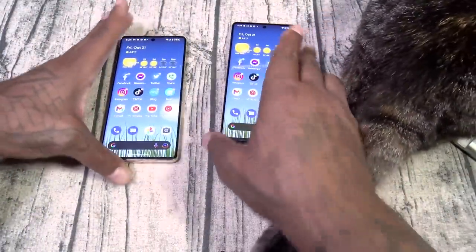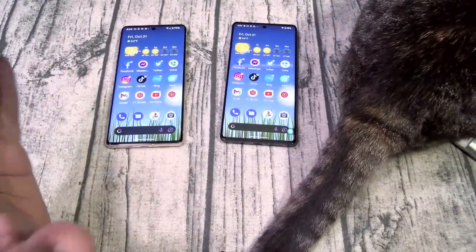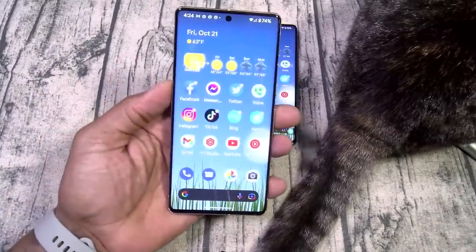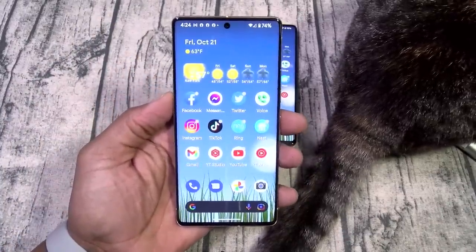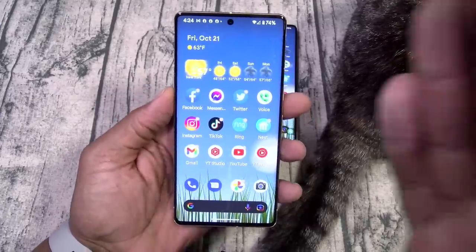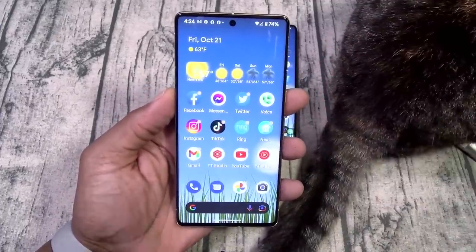All right, so now let's talk about the processor. You got the Tensor G2 chipset. Now, what does that mean in English? Flagship specs, bro. You don't need to know what it means. This is a flagship processor. It is super smooth, fast, and reliable.